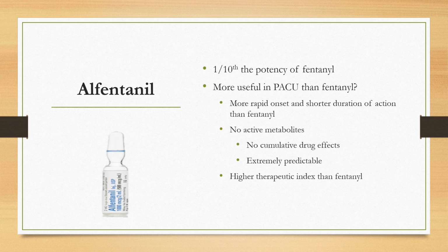Like most opioid analgesics, alfentanil shows minimal hemodynamic changes when administered to patients, which prevents dangerous swings in blood pressure and heart rate postoperatively. All of these properties may make alfentanil advantageous in choosing opioids for patients in the PACU.